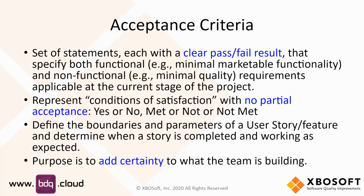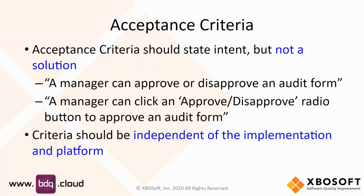So just think about that when you're doing a test and it's only partially pass, then that test and that criteria needs to be broken down into a smaller piece. So just talking a little bit more about acceptance criteria. Acceptance criteria should state an intent but not an actual solution.